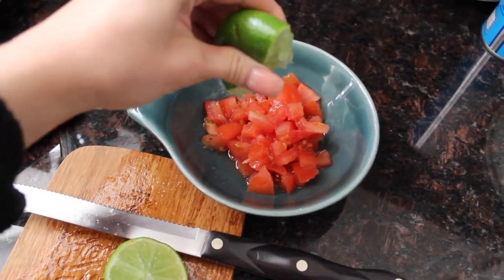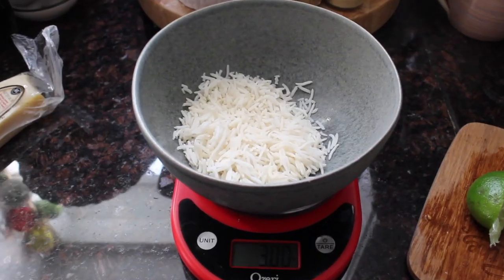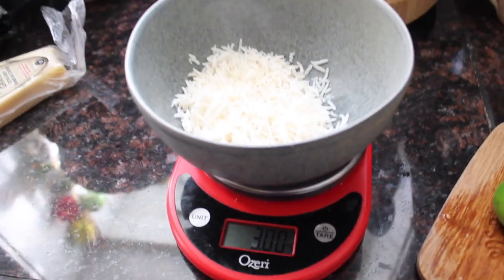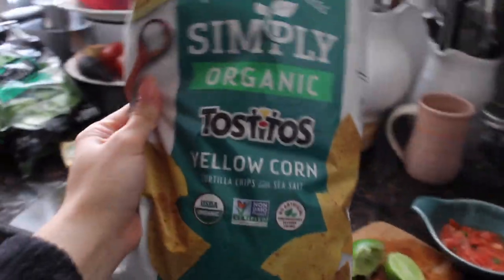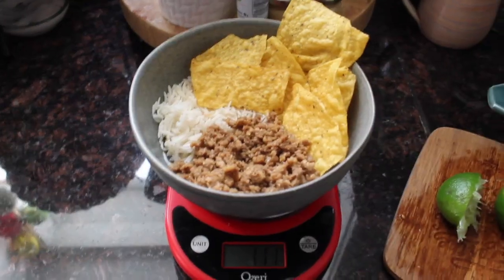This is gonna be perfect for the Chipotle inspired bowl that I'm making for lunch. Here's my rice, weighing out everything for every meal, and these Tostitos chips, so good. When I used to go to Chipotle, I would love adding chips to my bowls. I get that feeling like I'm eating Chipotle when I add these chips to my Chipotle bowls.